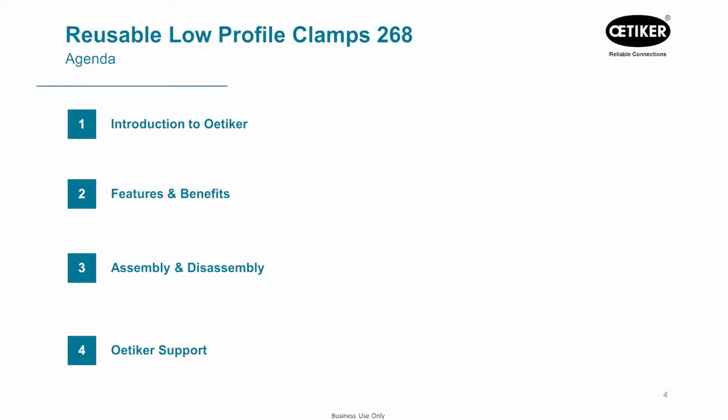Great, so thank you again, and we're excited to introduce our reusable low-profile clamp 268. This is a brand new product for Oetiker, and we've listened to our customers' feedback and brought this product to market. So thank you again for joining us. We have a few agenda items that we'd like to go through today.